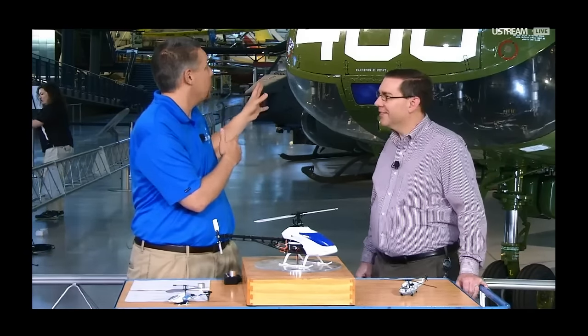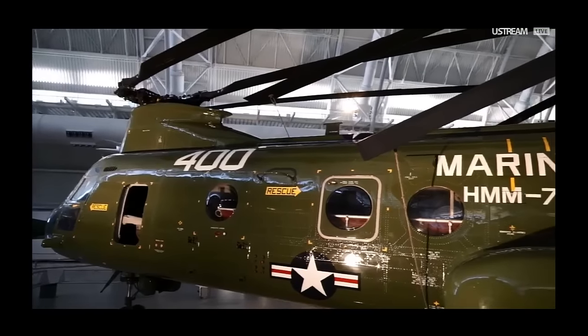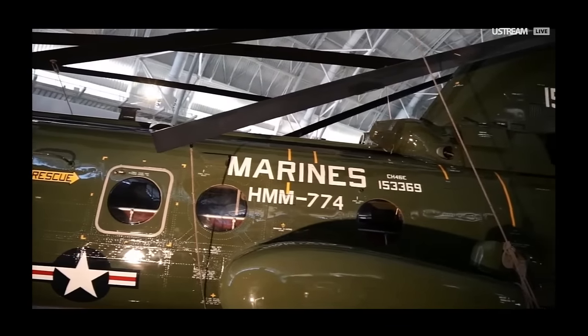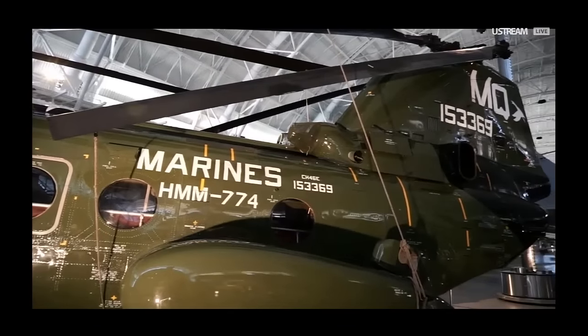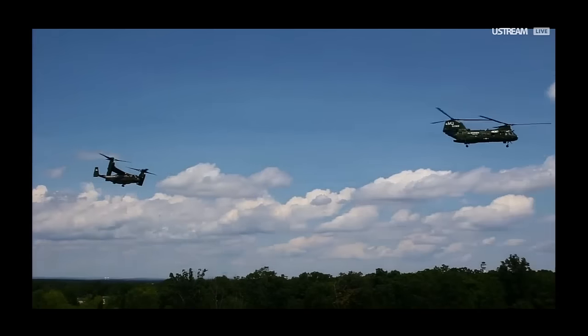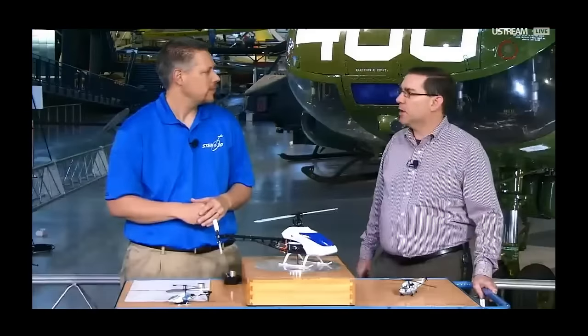Now, we've got some great helicopters on display here, and the one that jumps out first is this giant green one behind us with the dual rotors called the Frog. Can you tell us about it? Well, it's called the Frog because it's big and green and sits way back on those wide landing gear back there. Marines know this as the CH-46, and for about 50 years, this provided the bulk of their heavy cargo and personnel transport capability.